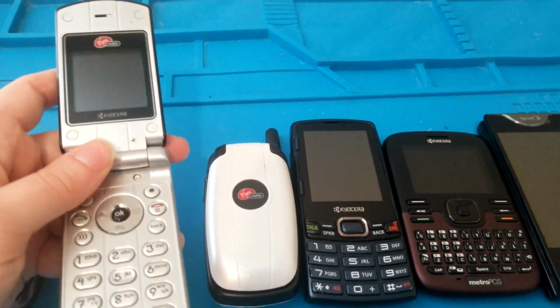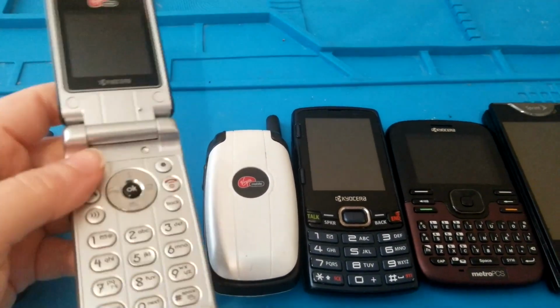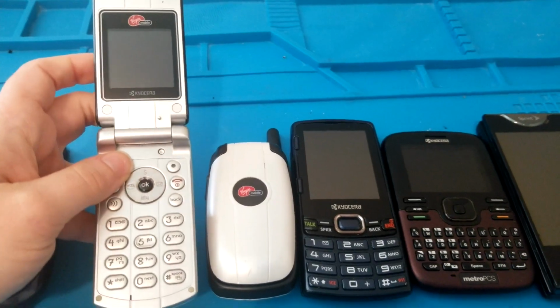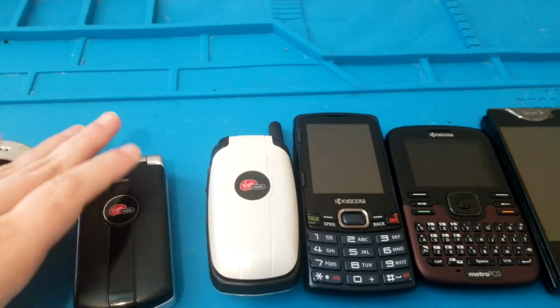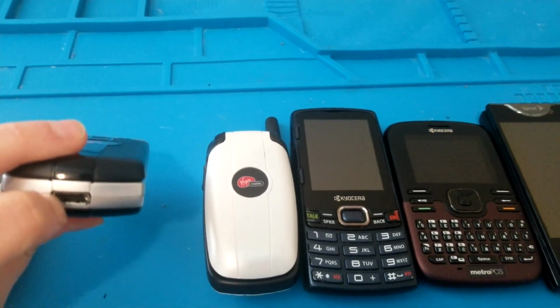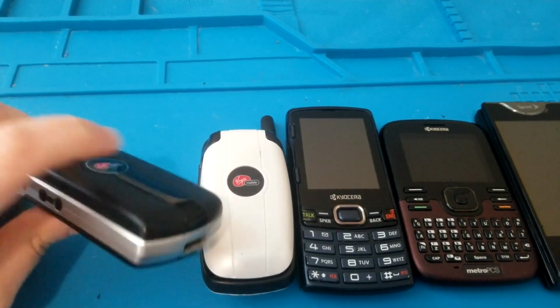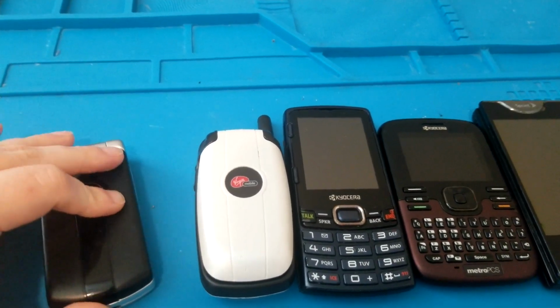Don't have this one charged either. Nothing special going on here. This was definitely a more mid-range entry. And there's its charging port. I can't remember which one exactly it takes, but I am able to charge these up.